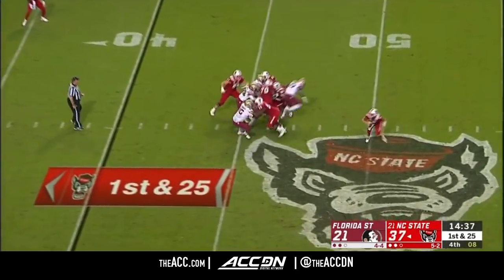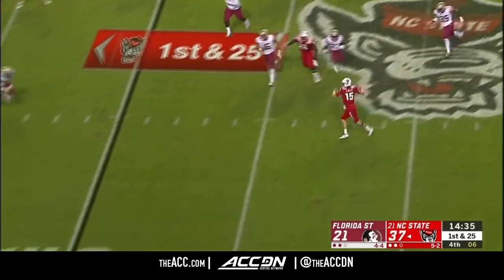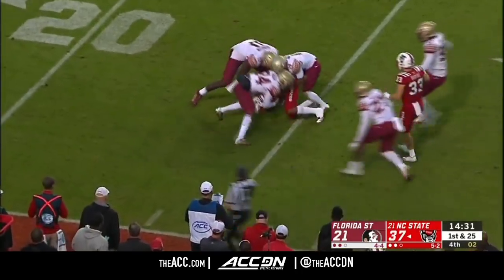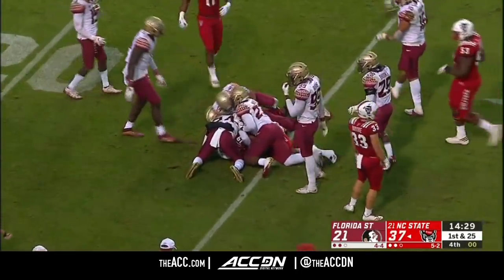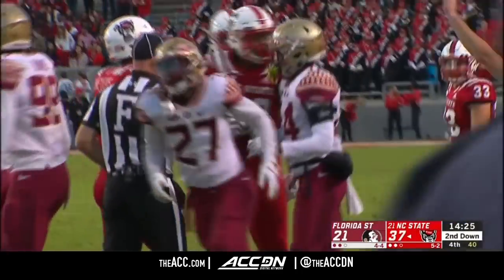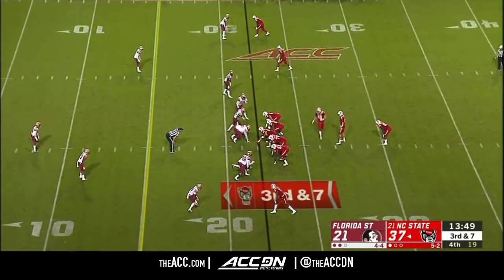Blitz from Florida State. Finley. He's got a man. It's C.J. Riley all the way back inside the 25 to set up 2nd down and about 7. The field goal does make it a 3-possession game.